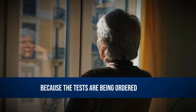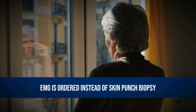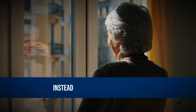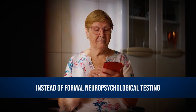Because the tests are being ordered wrong. EMG is ordered instead of skin punch biopsy. Inner ear testing is ordered instead of proprioception testing. Standard cognitive screening is ordered instead of formal neuropsychological testing.